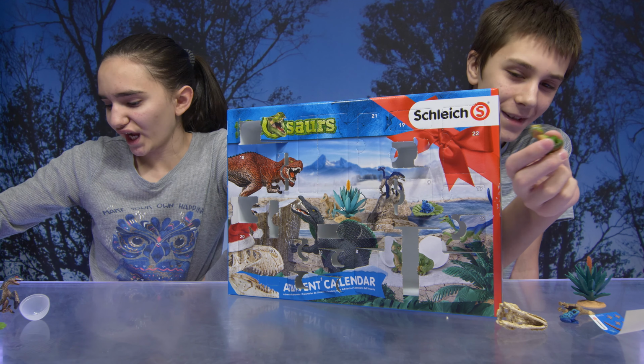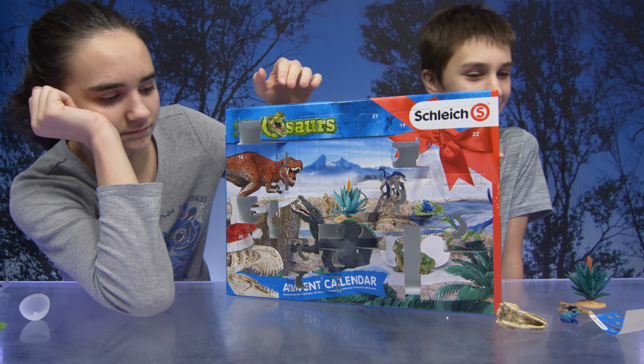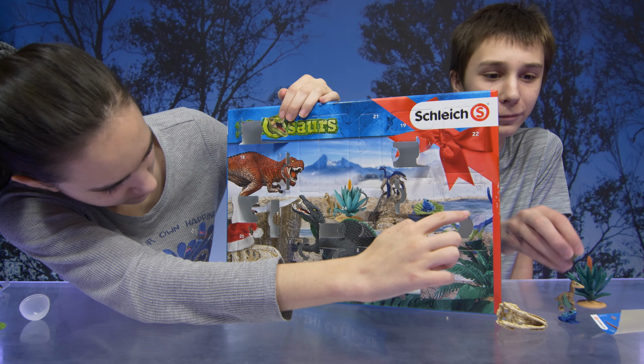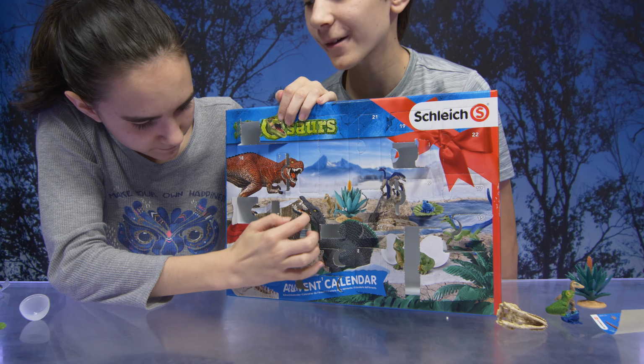The detail on these is awesome. We haven't got one actual plant eater, like it only eats plants. Most, like the pteranodons, are sort of omnivores. That's a carnivore. But no pure herbivore.